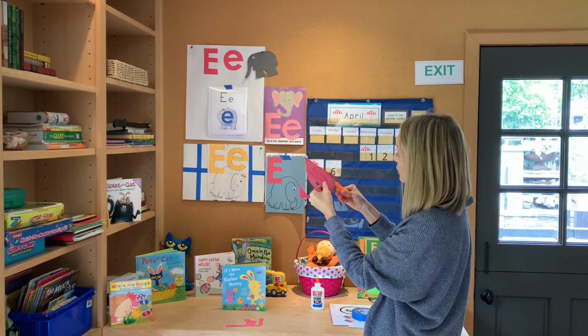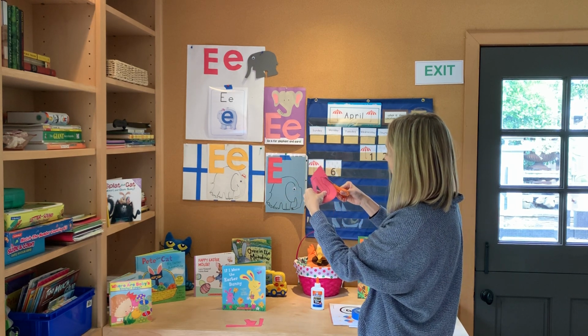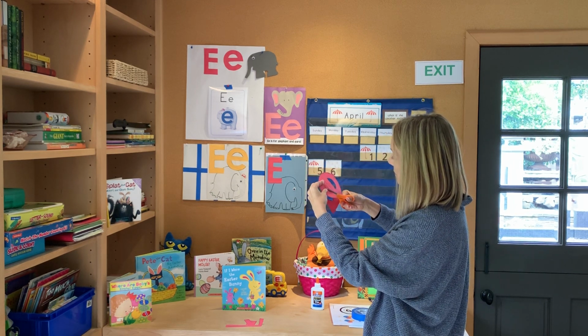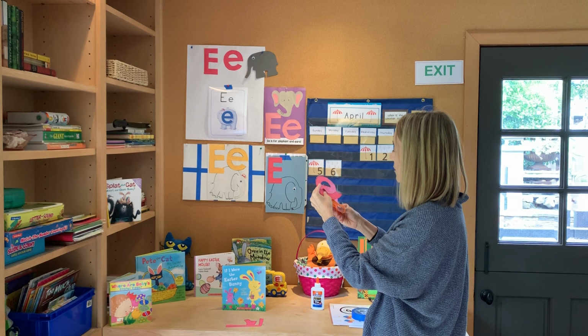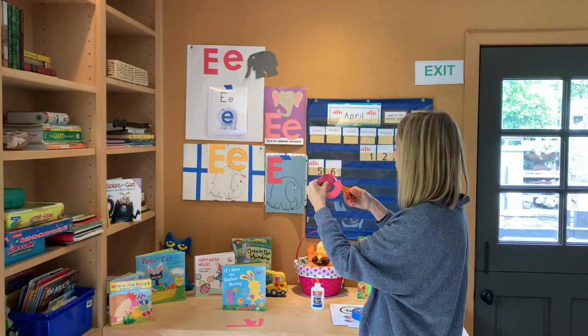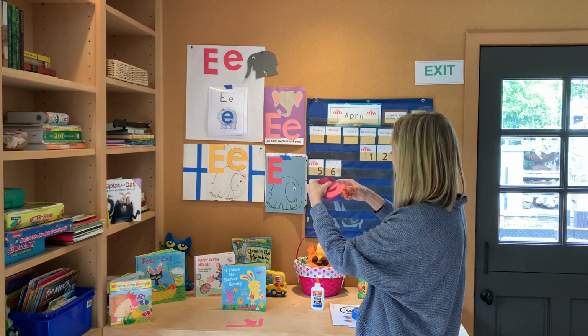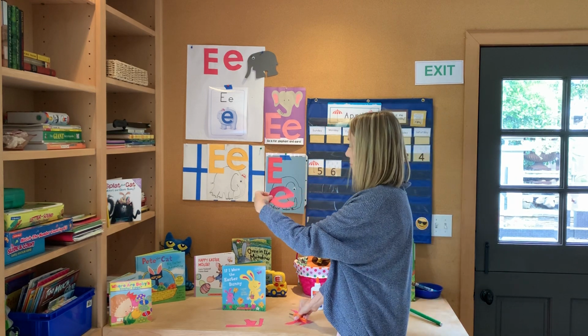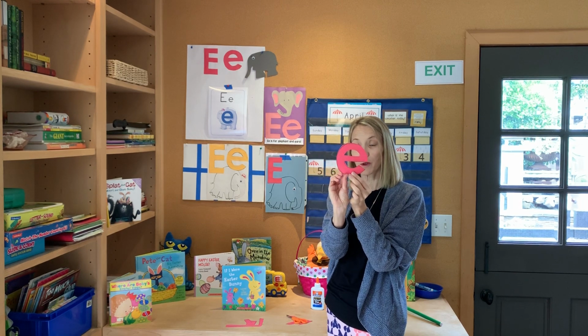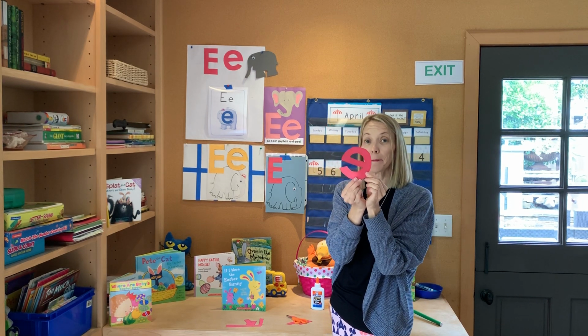Turning the paper, especially with curvy letters. Otherwise, my hand is going to get all crazy. Turn the paper. Turn the paper. There we go. E is going to go this way. So I have to turn it over and put the glue on the back.